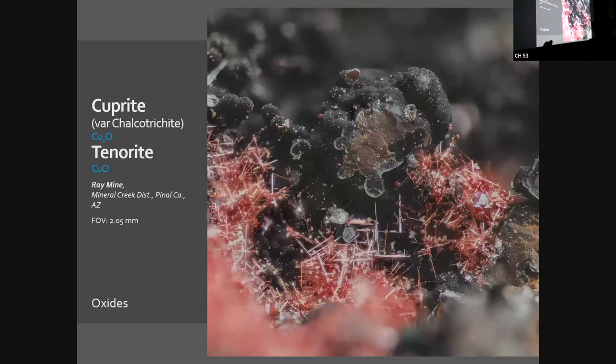There's another form of cuprite, same mineral, but a completely different form. You've got these little elongated needle-shaped crystals, along with some little octahedrons on the right.